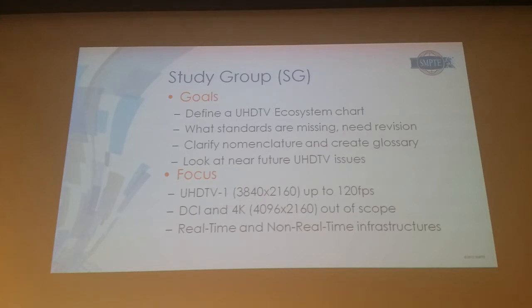So, the goal is to define a UHD TV ecosystem chart. Let's draw a picture of the whole thing from end to end. What's it look like? How does 4K look? Find out what standards are missing, what standards need revision. You can clarify nomenclature, make sure we're all talking the same language because there's new terminologies that we haven't used before to describe things we've never done. And we need to look at least the immediate future and use of UHD TV.